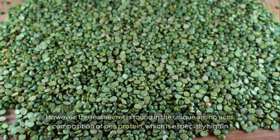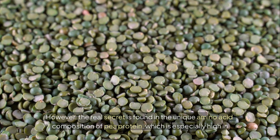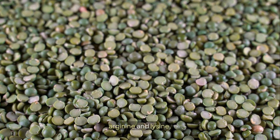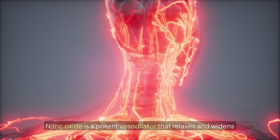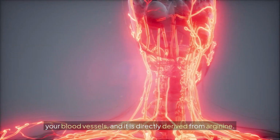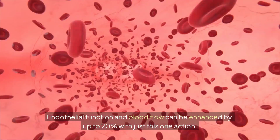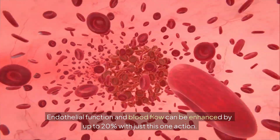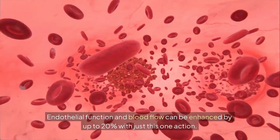However, the real secret is found in the unique amino acid composition of pea protein, which is especially high in arginine and lysine. Nitric oxide is a potent vasodilator that relaxes and widens your blood vessels, and it is directly derived from arginine. Endothelial function and blood flow can be enhanced by up to 20% with just this one action.